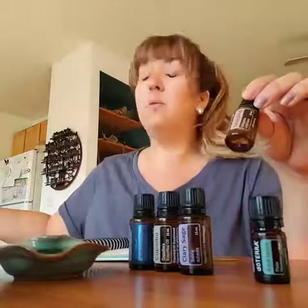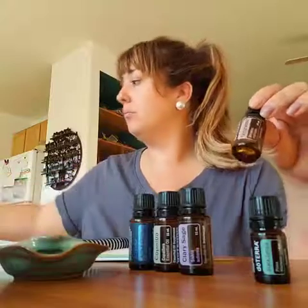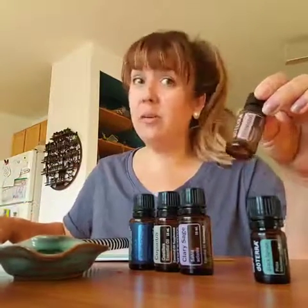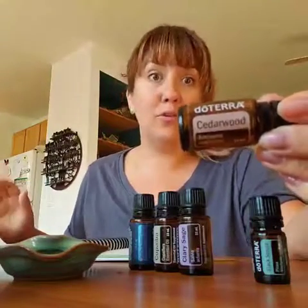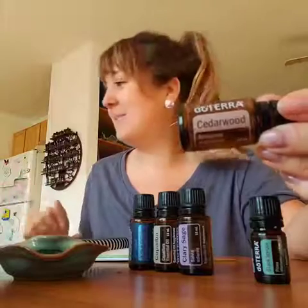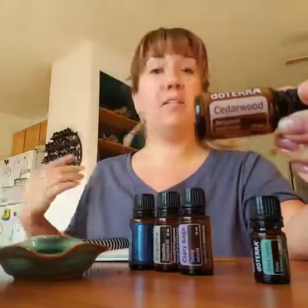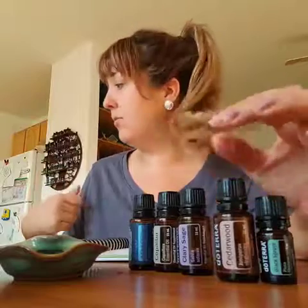Cedarwood. Cedarwood is great for our skin also. If you have dry skin or any kind of really dry skin, it's fantastic for that. So cedarwood is wonderful when we're shaving our legs and making sure we have nice smooth legs there. It also helps to support our mood, balance the chemicals in our brain that support a positive mood and help us to focus as well.